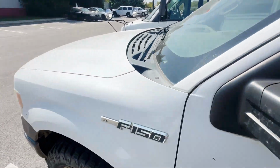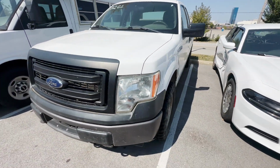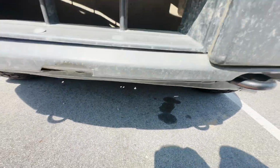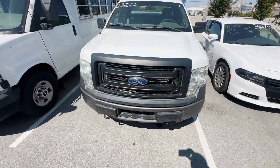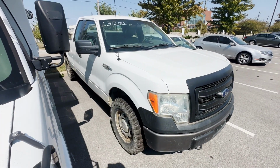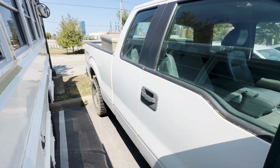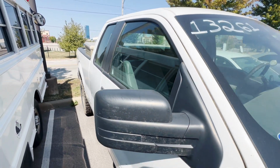It says that this one runs and drives. It just says something about having a leak at the oil pan, which there's not a bunch of oil on the ground, so obviously it's not leaking that bad. So I've said it before in some of my other videos, they overstress how bad things are. If it has a little bitty oil leak somewhere, they put it in. Any moisture, they describe it. So these are well documented.